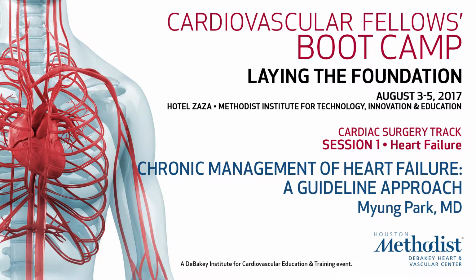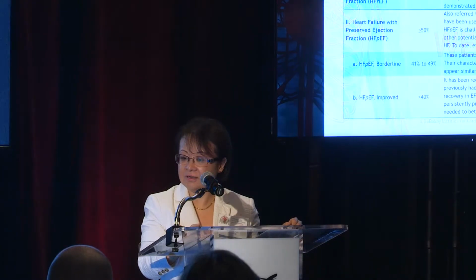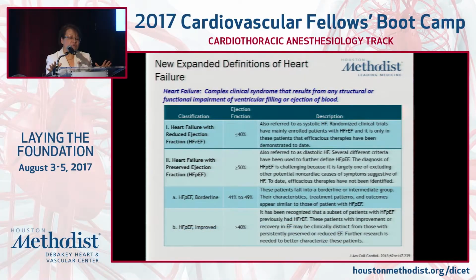I'm going to continue this journey and take you to the other side of cardiac care, to more chronic heart failure, and go through the guidelines that have been established and some of the newer ones that have just been published, to take you through how we treat heart failure, both outpatient and in some instances inpatient.